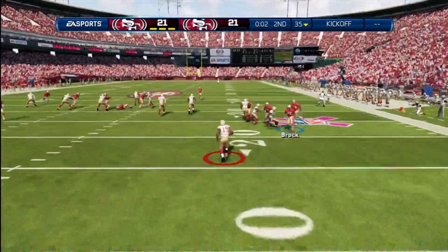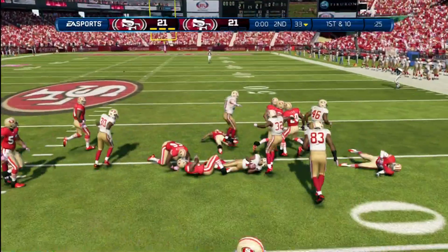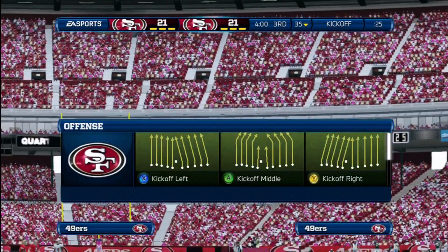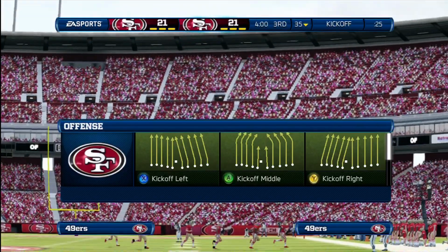And Ted Ginn will get a chance here on the kickoff. They bring him down at the 33-yard line. That's the end of the first half. And you've been watching the NFL on EA Sports.